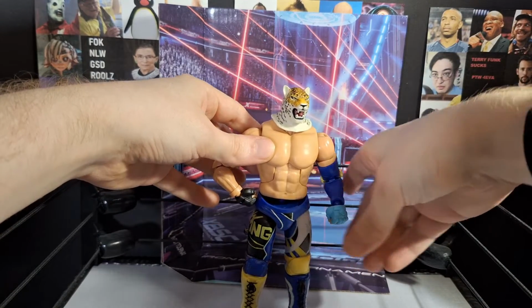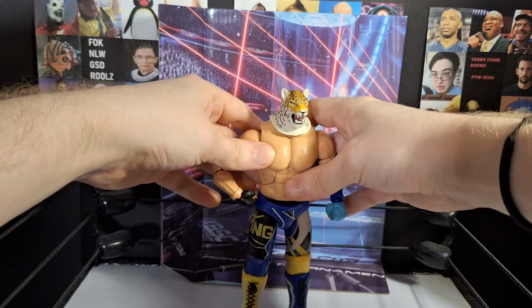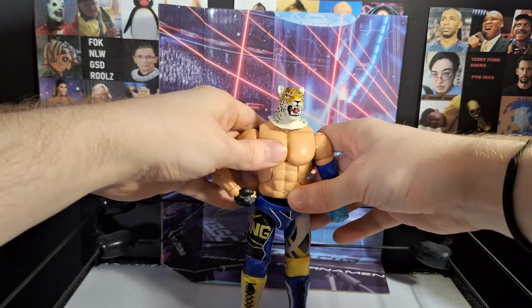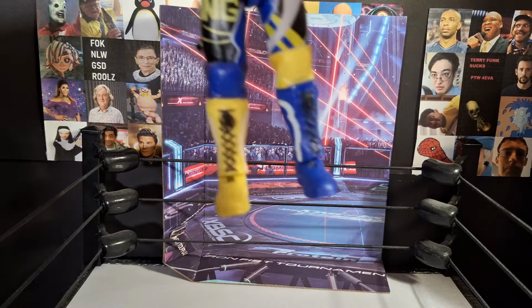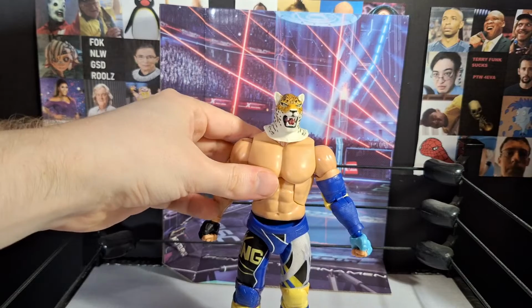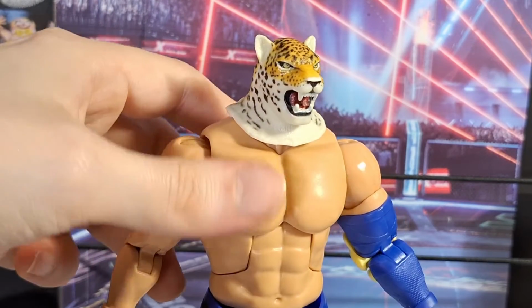This torso joint is giving me a little bit of cause for concern, but that's not super bad. And actually, that waist isn't great either, is it? But they can hold the shape, so that's not too bad. Like I say, he is a big figure. He is a chunky boy. Let's have a close-up on the mask there. So there is the mask.